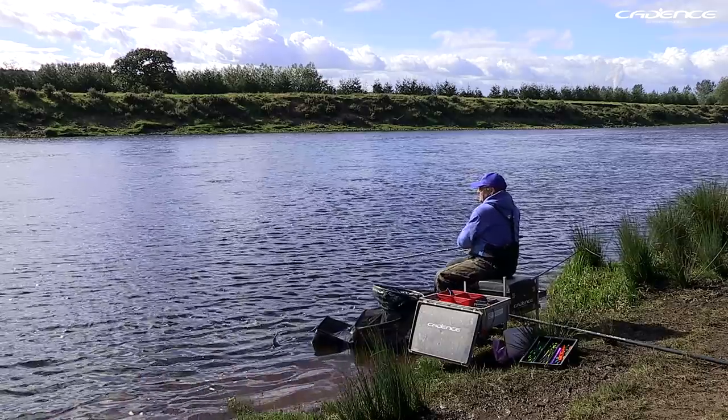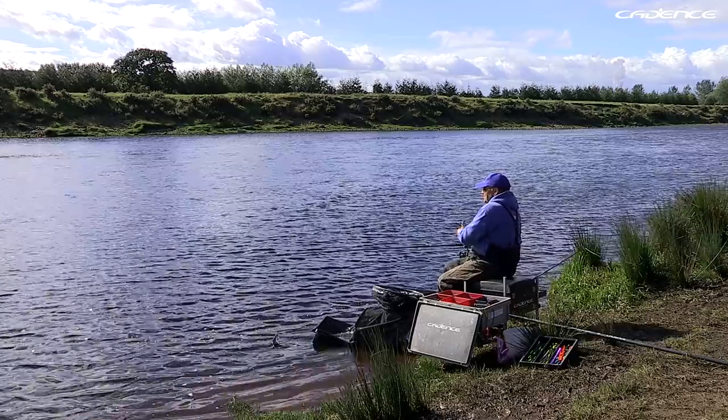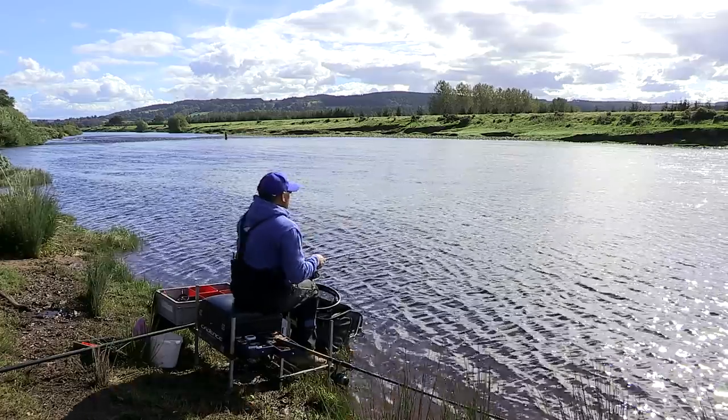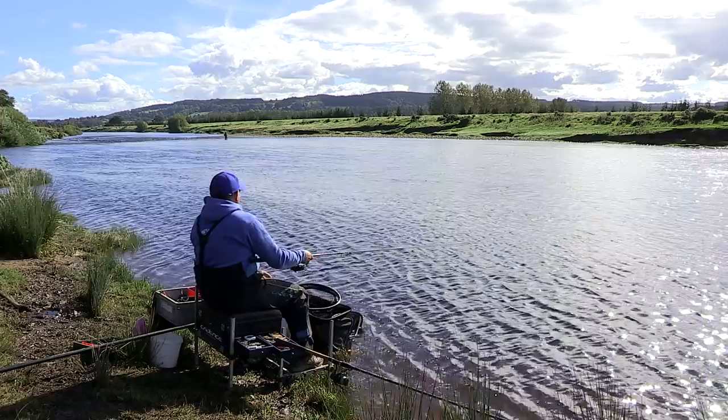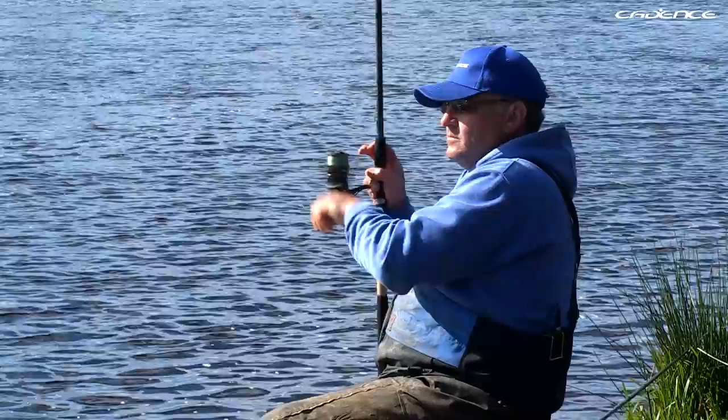I think if it was a match, I'd be getting a bit frustrated because I'd be thinking everyone else is catching more than me, but it's going to be tough for anybody fishing the river today, so it's just a matter of picking off what fish you can.